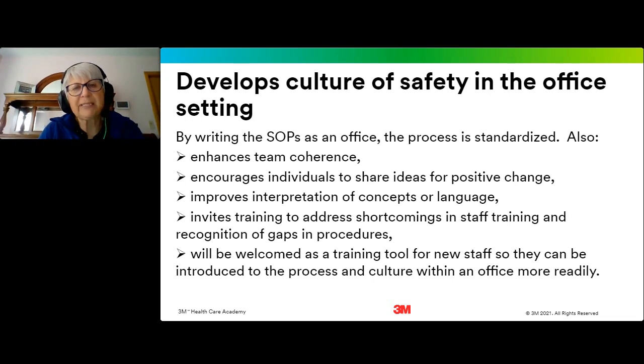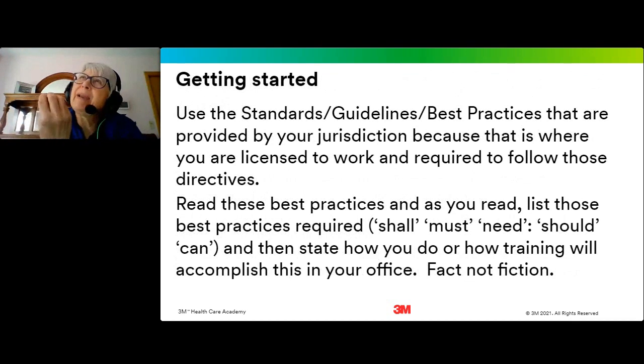It encourages people to share their ideas for positive change, improves the interpretation of concepts or language, because sometimes the language that is used, definitely I know in the standards, but even what the provincial or state associations will provide, that language sometimes is difficult. So it's an interpretation and making sure that we know what that actually means. It invites training to address shortcomings in staff training and recognition, as I said before, recognition of gaps in the procedures. And it's used as a training tool for new staff, because then they start to understand the culture of the office just doing that.